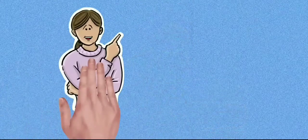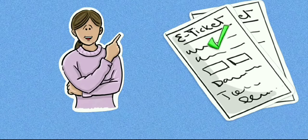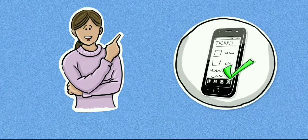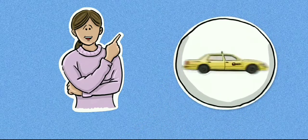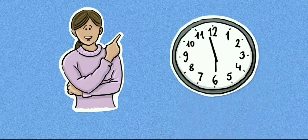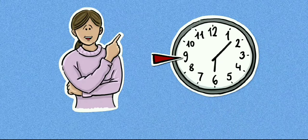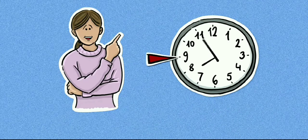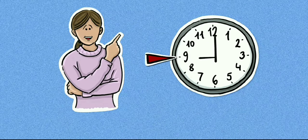You want to also go ahead and check your flight status before leaving home to ensure that the flight is on time and not canceled or delayed. 6, arrive at the airport early. For domestic flights, some airlines want a minimum of 1 hour and others require 2 hours. So you want to make sure that you check with your airline because they may prevent you from boarding if you're not there within that time frame.